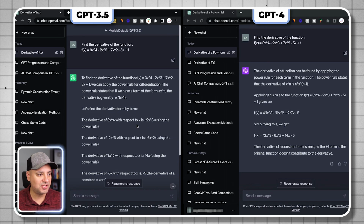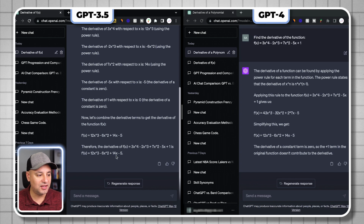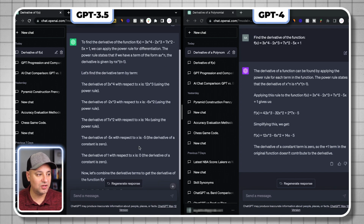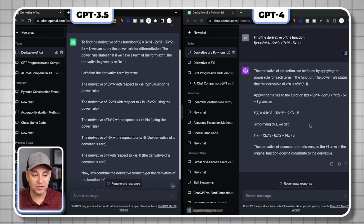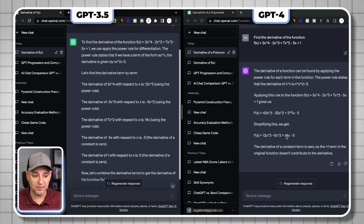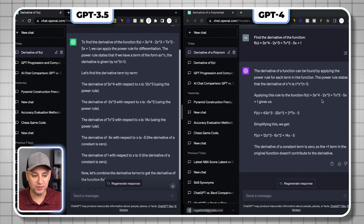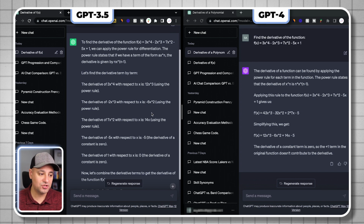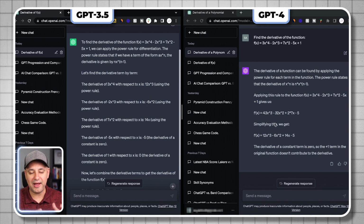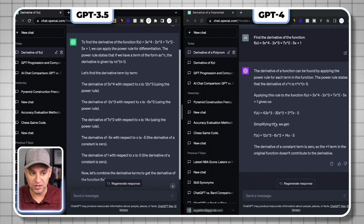On the ChatGPT side, on 3.5, again, it gave me the right answer and it showed me a ton of the work in a really easy to understand way. And on GPT-4, it also gave me the answer. It did not show me a ton of the work though. So I could again try to use the free version to get more of the work or just ask it a follow-up question to give me the work.